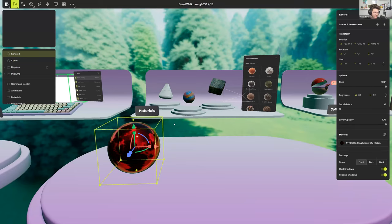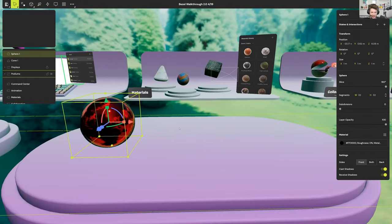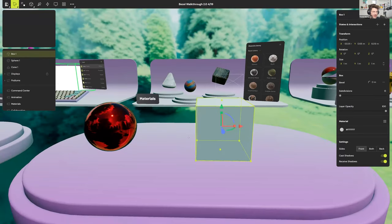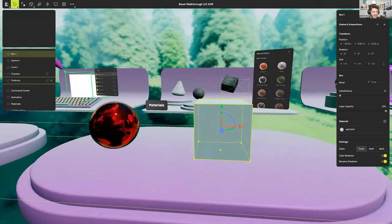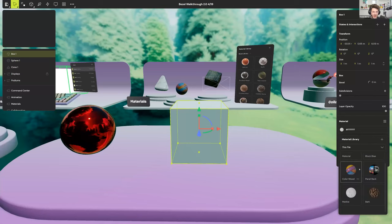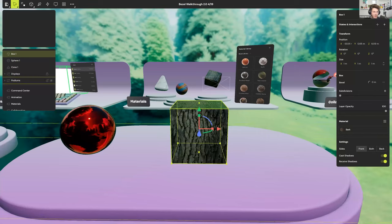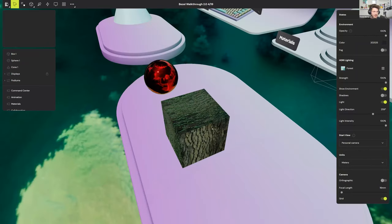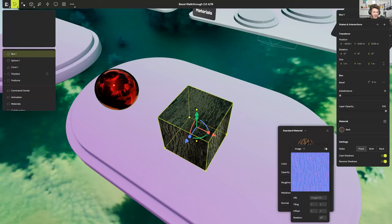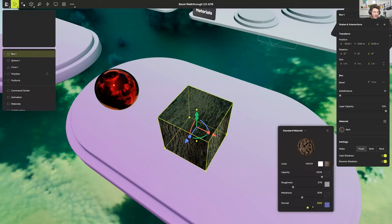Sweet. Now, let's actually create a box. If I type in B, hit space and double click, I have this box. And let's apply another material to this. This time, instead of creating a color, I can go to this material library here, and I'm just going to apply this wood to it. So now we have this wood material. And if we open up this bark material, in here you can see we have a color map, a roughness map, and a normal map. All of those can be manipulated in any way you want.